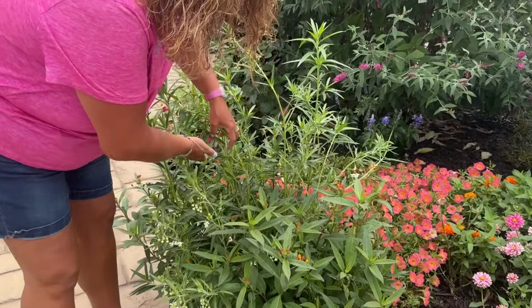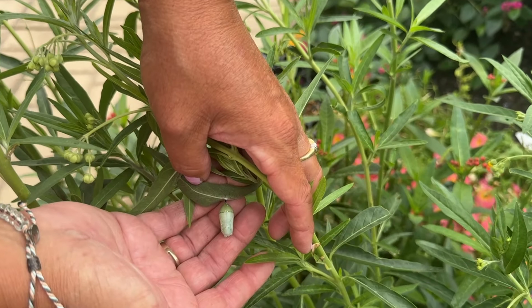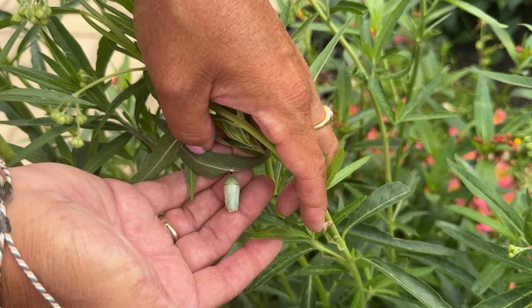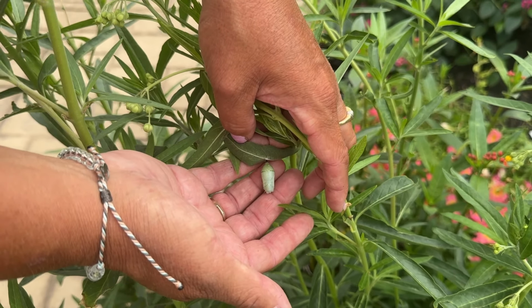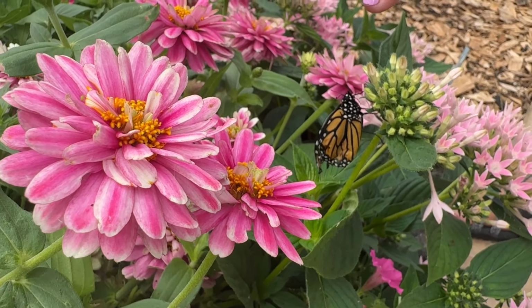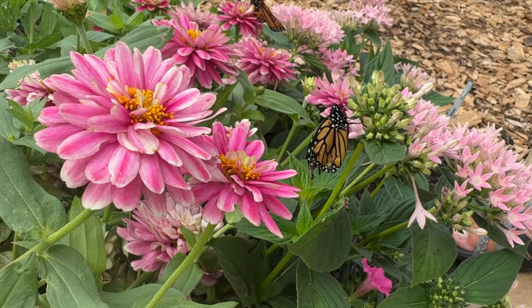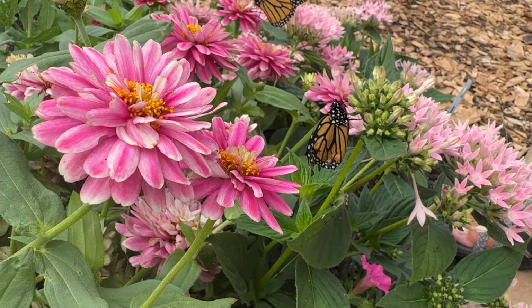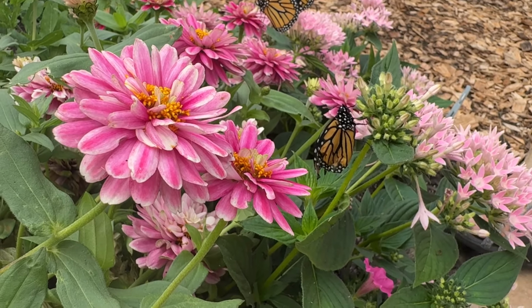So here is a chrysalis right here in the plant. So that is what a monarch chrysalis looks like. If you are looking for a chrysalis in your garden, that is something you would be looking for. Here's an example of a butterfly that just emerged from its chrysalis. See how it's kind of wrinkly looking? It's going to sit there and hang for a while until its wings fill out and it's ready to fly.